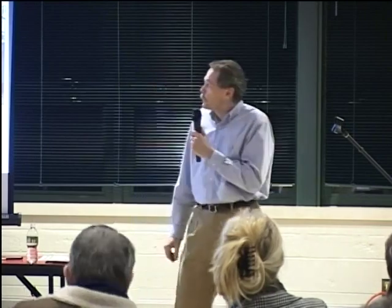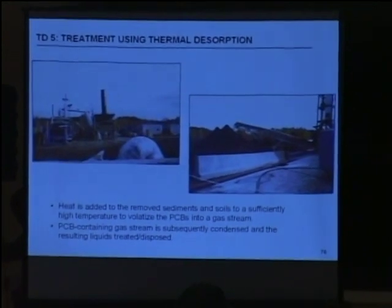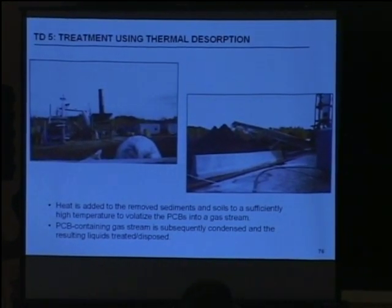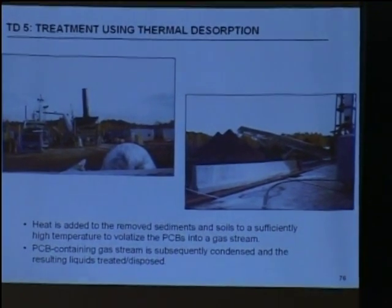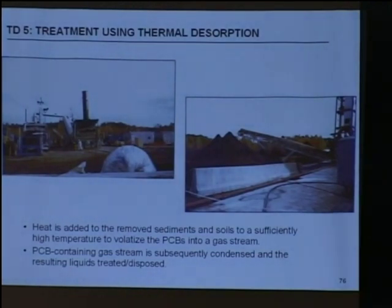So moving on to the final treatment technology here, thermal treatment. This is a picture of it being used at a particular site on soils. The material's put into some sort of a container, the material's heated, the PCB concentrations are volatilized to the air, and that air is passed through some sort of a scrubber where the gas stream condenses the PCBs into a liquid form where it can be treated or disposed. This technology, by the way, has enough small scale examples that we were not asked and did not feel we needed to do a treatability study.